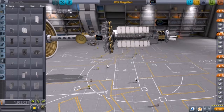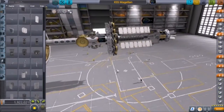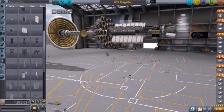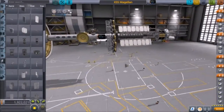Okay, my memory just came back. What we're doing with this is, well, first we've got to put it through some trials. But what we're going to do with it eventually is take it on a tour through the outer part of the solar system. So we're going to take it to Duna. We're going to take it to Dres. We're going to take it to the moons of Jool, or some of the moons of Jool anyway. And then on to Eeloo, perhaps.